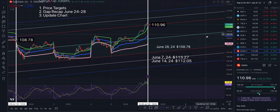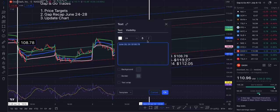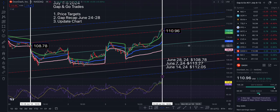110.96, up 3%. We are at resistance, and you know what happens at resistance. People take their profits and they run. They will lock in and they will leave, so anticipate that. Let me just fix that. And then we could grind along here or start to make our way down for a potential leg up.